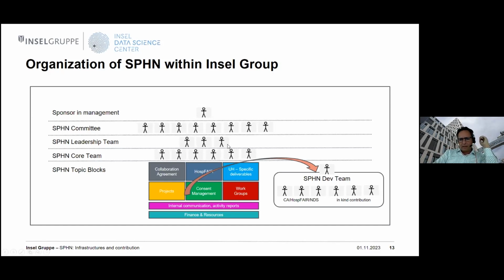The operational leadership is done by what we call the leadership team. That's Dominique, Alex Leichtle, and myself. We meet once every week to treat the questions that have come up that week and to take decisions and actions. Then, the more operational we become, we have the SPHN core team, which is the leadership team plus mostly the team leaders of IDSC.